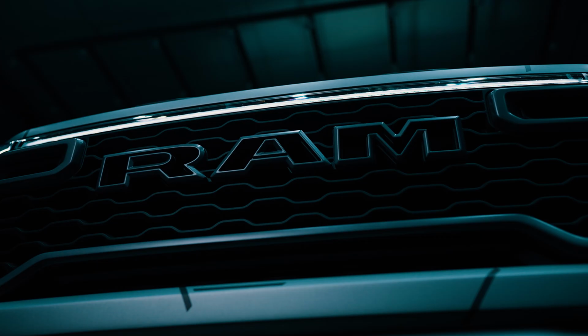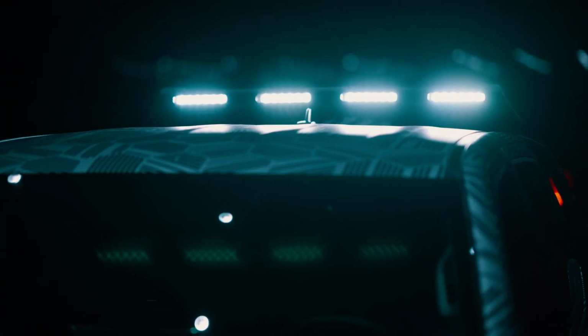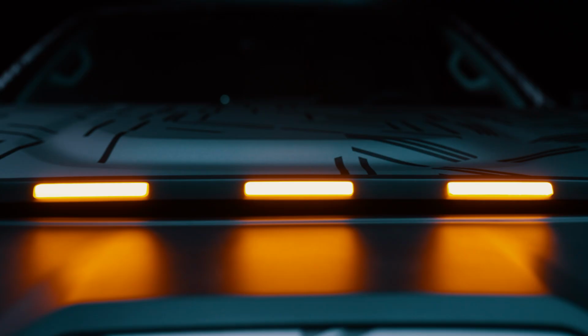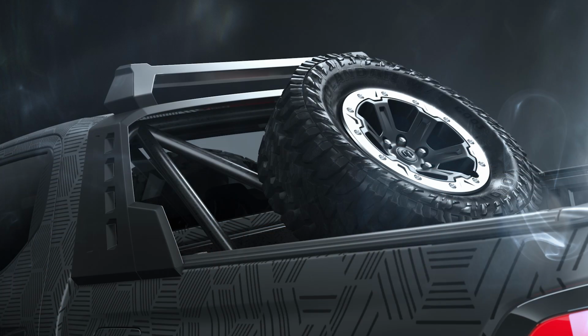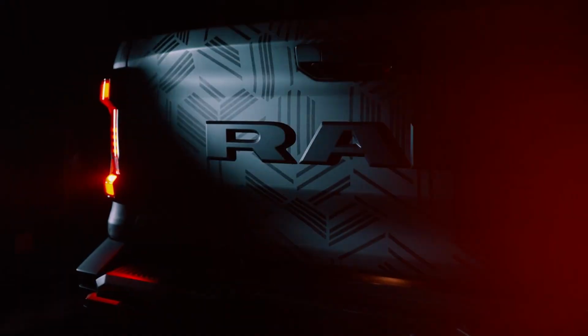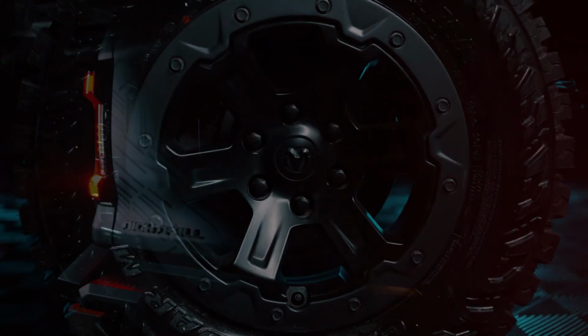The front end has a bold Ram grille surrounded by a continuous LED strip. The LED headlights are slim and mean looking, while the hood has a scoop with 3 amber marker lights, giving us TRX vibes again. The rear end has a Ram bar with the long-range LED spotlights, and a full-size spare that's mounted in the bed, again similar to the TRX. The back end also sports LED taillights, bronze tow hooks, and a Ram tailgate emblem. The tailgate gets a Nightfall badge, while the hood gets a turbo badge.